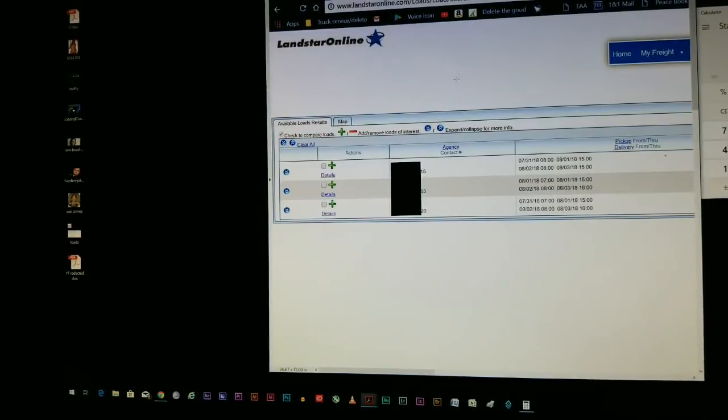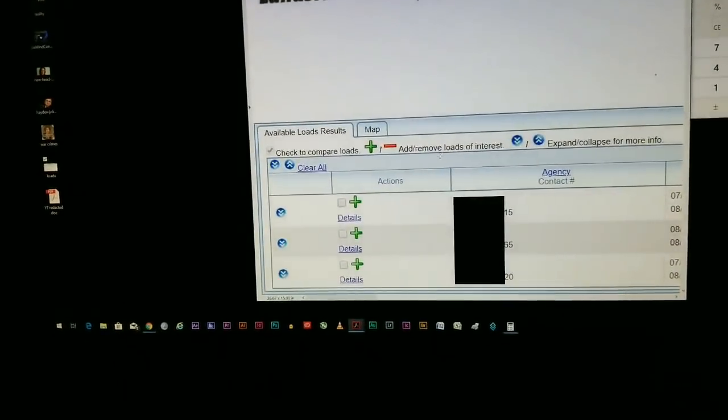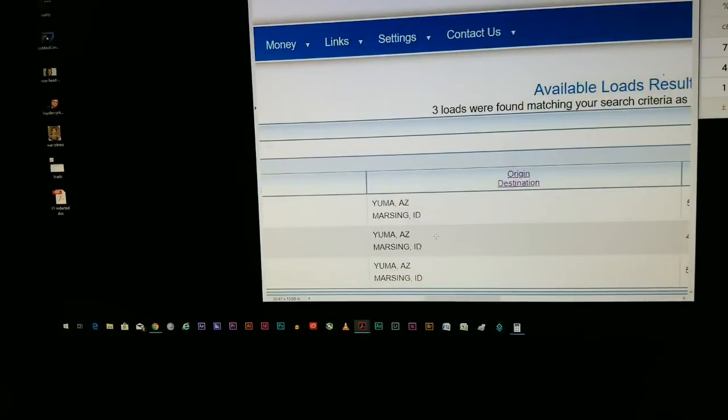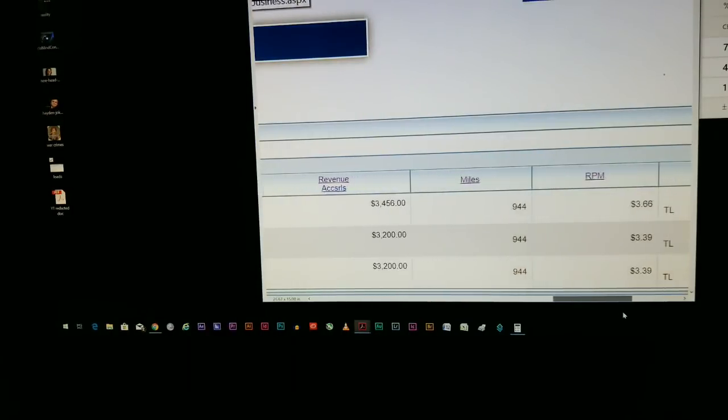Let me show you this, okay? Let's look at it closely together. This is a load from Yuma, Arizona to Marsing, Idaho. See right here? Yuma, Arizona to Marsing, Idaho. And that load popped up at this rate last. You're going to notice a couple of different rates here, actually. Last Friday, it popped up at $3,400 and change, and I've also seen it pop up a couple times at 3,200.